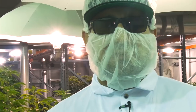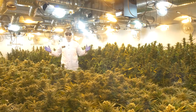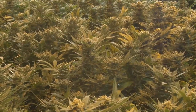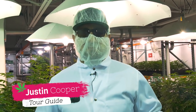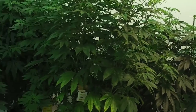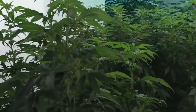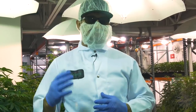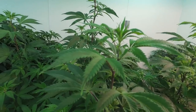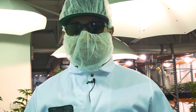Hey guys, it's Justin. So I'm at a huge 200 light medical garden. And this is where it all starts. All good gardens start in the mother room. All these varieties are prominently hybrids. There are some sativas, there are some indicas, but with hybrids, you're gonna get the best of both worlds. You're gonna get a variety that gives you that stone with the happy, upbeat feeling. Most varieties on the market today are hybrids.